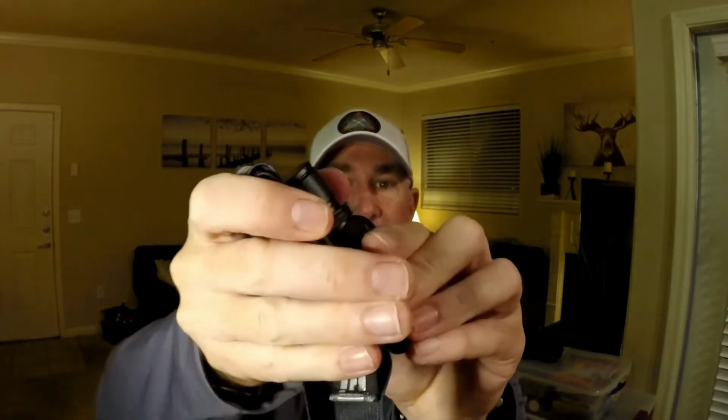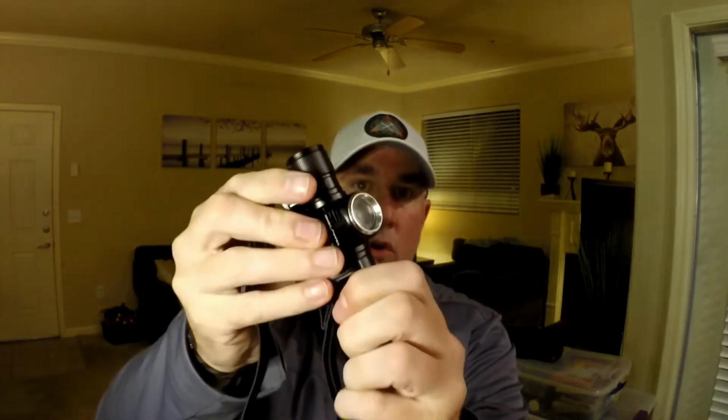This particular strap, the way that it works is you just click it back in and you can rotate it 180 degrees. I think you got that. So I really highly recommend this particular headlamp. This is going to be my go-to headlamp.